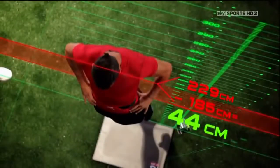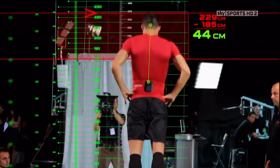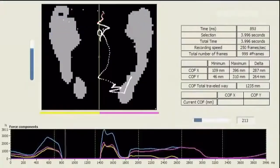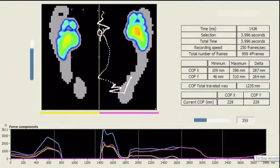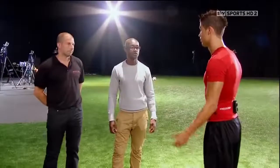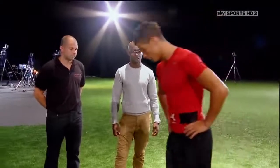The result is surprising. Ronaldo jumps only 44 centimeters, barely average, with a force of just 1.5 times his body weight. Something's wrong. So now, this is the thing, you don't jump like that in the game. Yeah. We have to make it relevant to football. Of course, if you jump with free hands, it's better. You jump more, then you're quite limited.